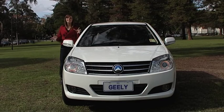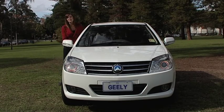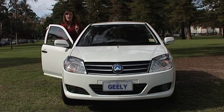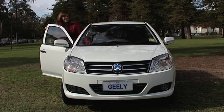Now, if you're looking at spending around $10,000 or so on a car, you'd usually spend your time sifting through the used car section of the papers. But with the Dewey, you get new car technology and a 5-year, 100,000-kilometre warranty without driving someone's sloppy seconds.